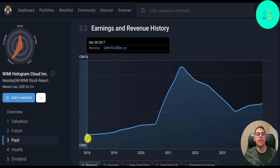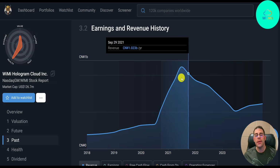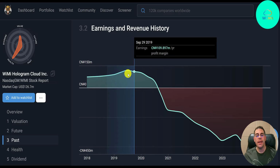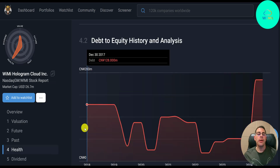Here's their revenue since 2017. 192 million yuan. Its highest was 1.1 billion. That's around 150 million US dollars. Their revenue went down 50% from 2021 to 2023. They did have positive net income in 2017, 18, and 19, and the beginning of 2020, but then it was negative after that. 128 million of debt in 2017.